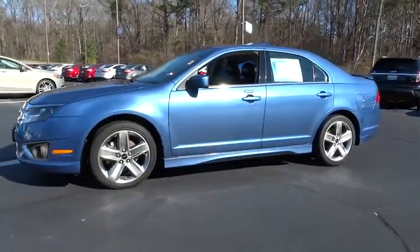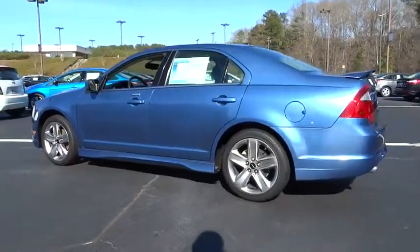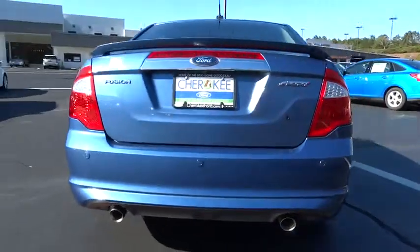2010 Fusion. You can have both impressive power and great economy in a Fusion, and is priced below $20,000. This vehicle has less than 65,000 miles.